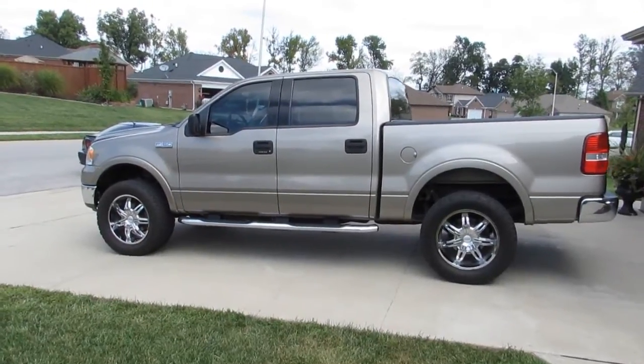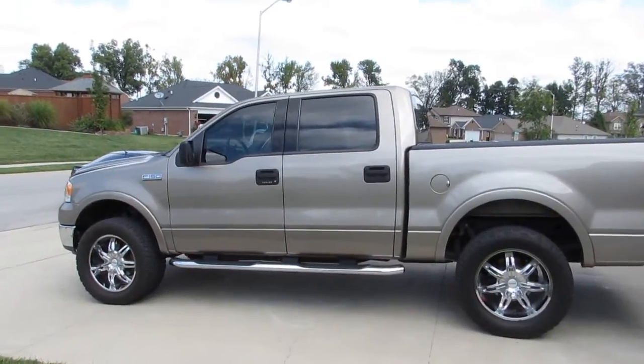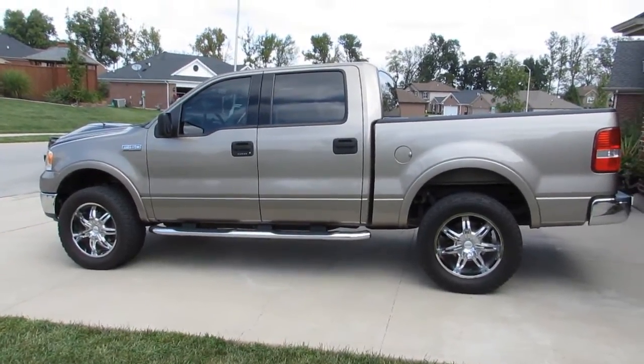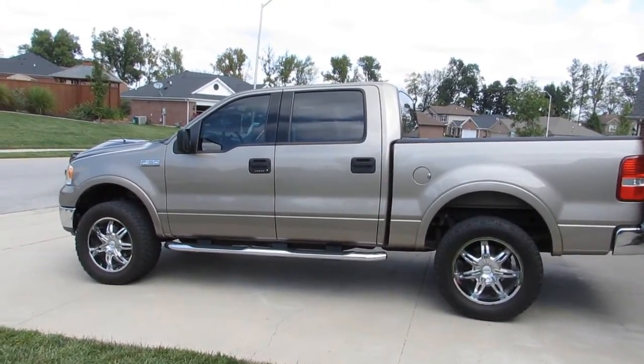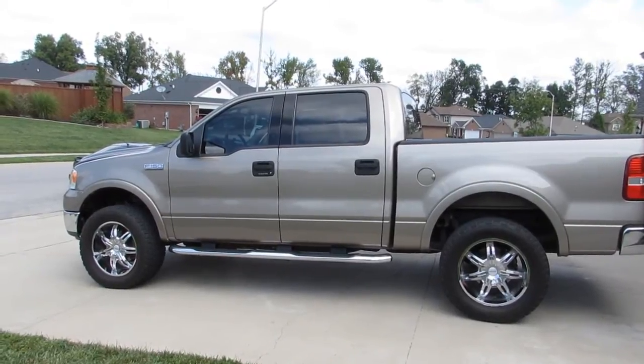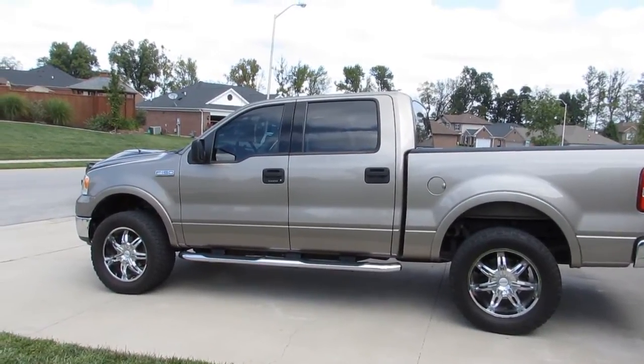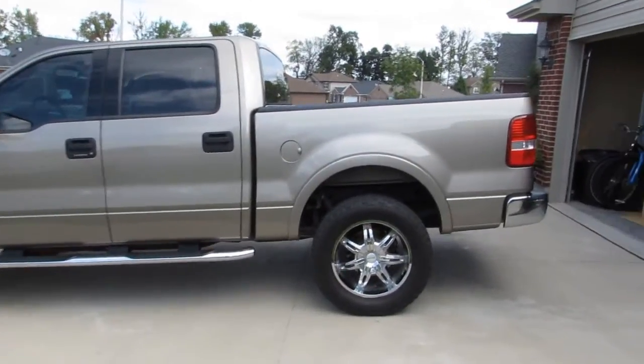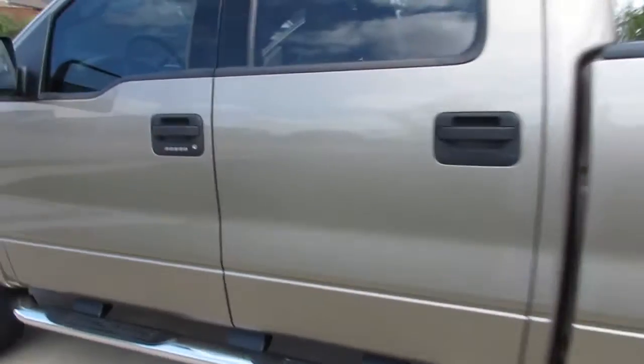This is a 2004 F150 Lariat. It's got the 5.4 liter V8. It does have 20-inch KMCs on it with some Nitto Terra Grappler tires. The tires are in really good shape. It is a full-wheel drive. Had the full-wheel drive stickers taken off.